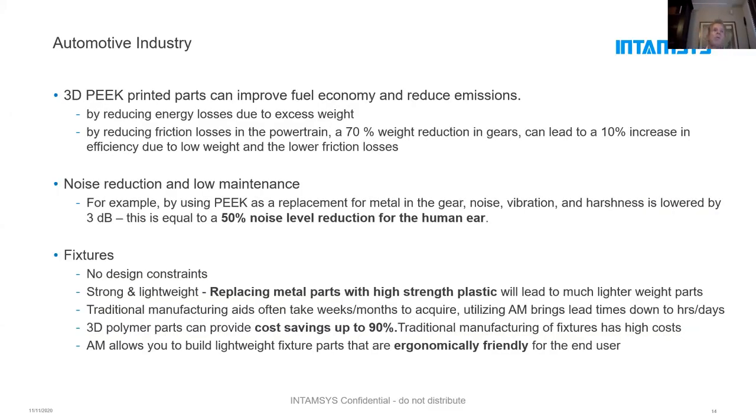Now, let's see what that means in a quick overview if we look at the various industries. For instance, in automotive, 3D printed PEEK parts could improve your fuel economy and reduce your emissions. And if you get less friction, for instance in your powertrain, you can reduce weight in your gears by 70%, and that can lead to up to a 10% increase in efficiency due to the lower weight and the lower friction. Noise reduction, I mentioned that earlier.